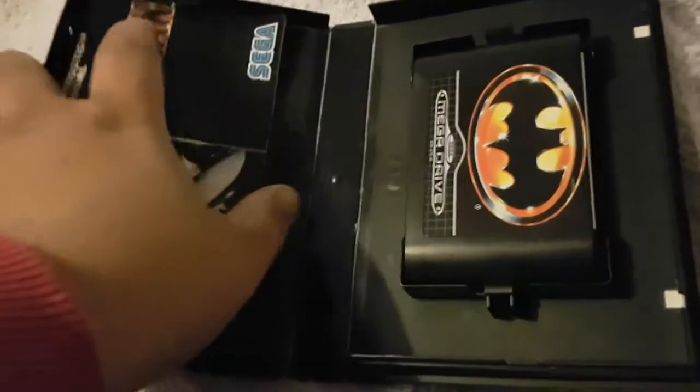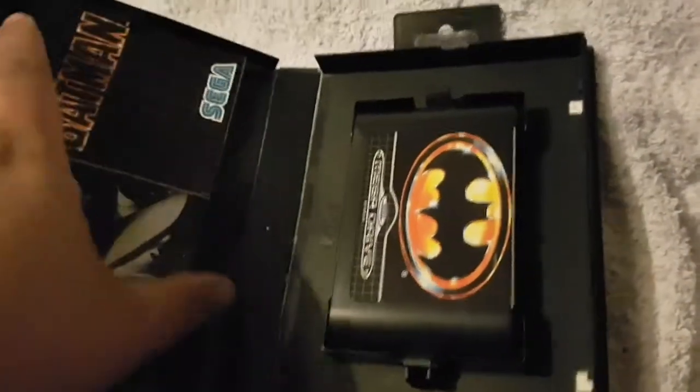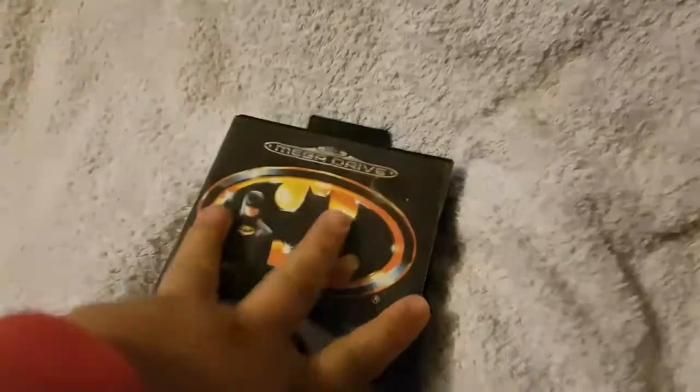It's got the manual there, and it's got the cartridge. When I received it, the cartridge was the wrong way, so I rectified that and put it in, pins facing in the correct way.